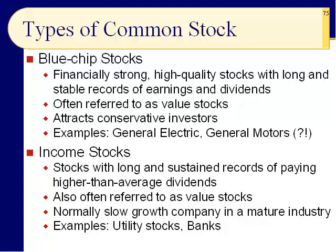And then the second group are income stocks. These are stocks with long and sustained records of paying higher than average dividends. They could be blue chips, they don't have to be. They also often are referred to as value stocks. What are income stocks? Well, they are normally slow growth companies in mature industries. And the two tremendous examples are utilities and banks.